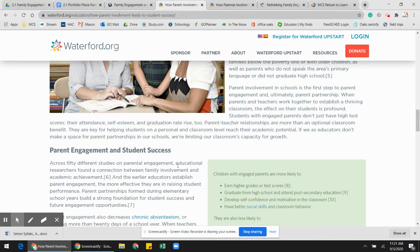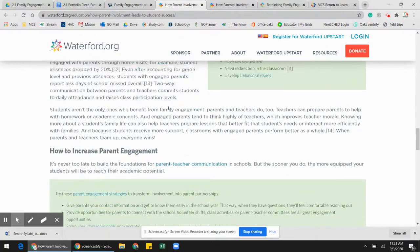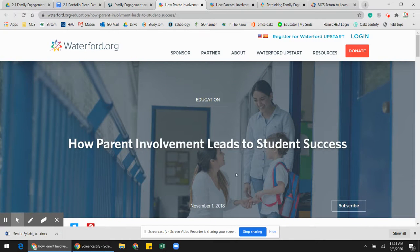So please think beyond the obvious and really dig into this, here we have a direct connection about student success. We have all of this. This would be an amazing piece of evidence to link. Screenshot this. Make sure you cite your website, okay? So this is the kind of things, this is how to increase parent engagement. So this is one of many, many, many resources that are really good.